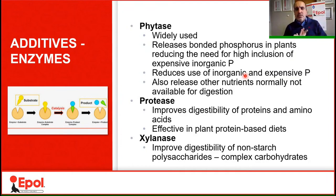Another enzyme that we use on a regular basis is xylanase. So that improves the digestibility of non-starch polysaccharides. It's a very big and complex word, but it actually just talks about the complex carbohydrates. So it's not a starch or a sugar, it's a bit more of a complex structure that's not that easily digestible by the bird. So by adding xylanase, you make these carbohydrates also available for the broiler.